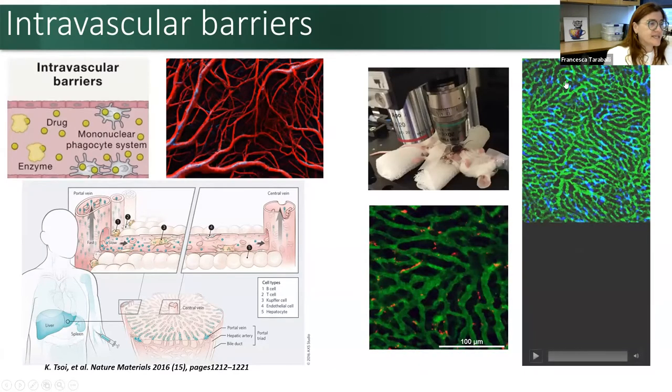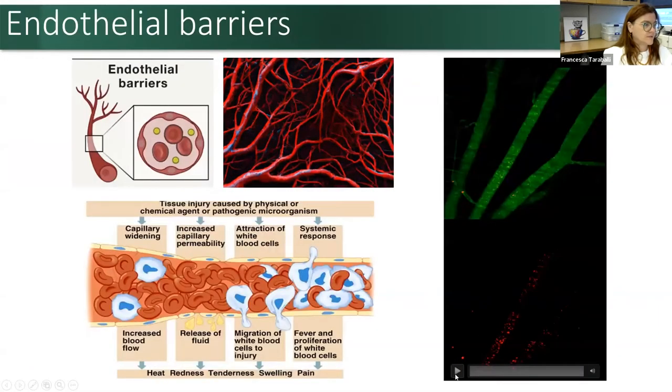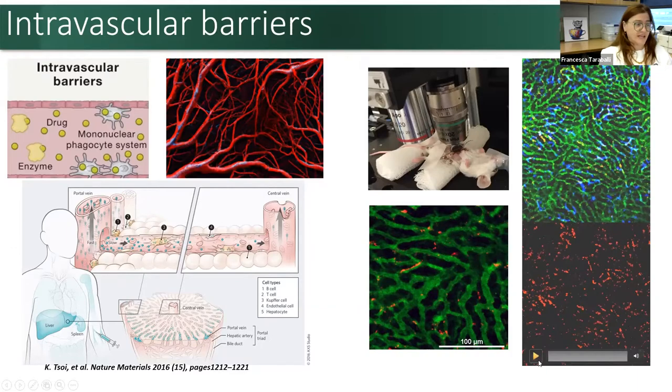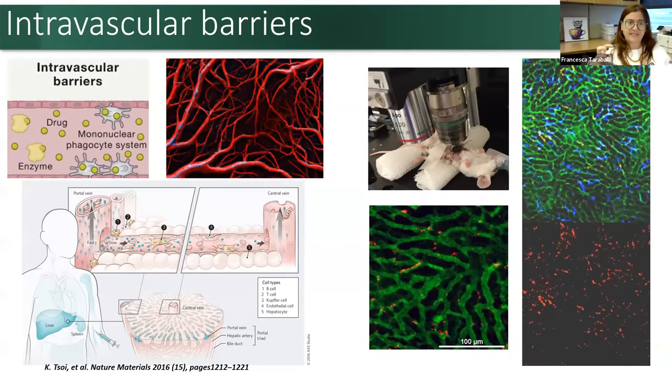So if you can see here, this is a video that we got with intravital microscopy, in which we put ourselves in the liver, which is one of the clearance organs. You can see that in a matter of very fast time, I hope that you can see the video. You can see this is the liver, and you can see how quickly after the injection the particles arrive at the site of the liver and get sequestered.